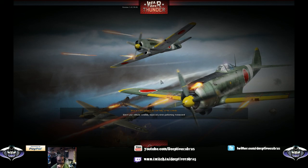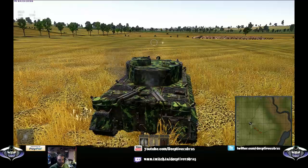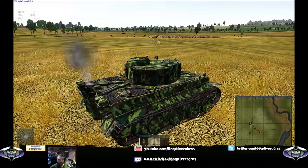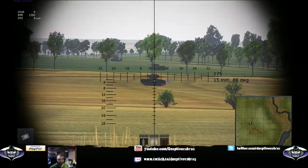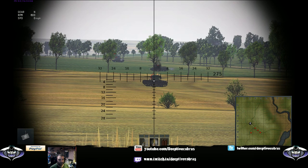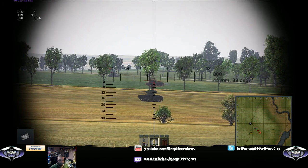Wow, long load time for a training room. Here we go. Now, as you can see, load high explosive. Yet you don't ever get that option. So what high explosive does. That was to a T-26, something it wouldn't have seen. So let's take a look at the.